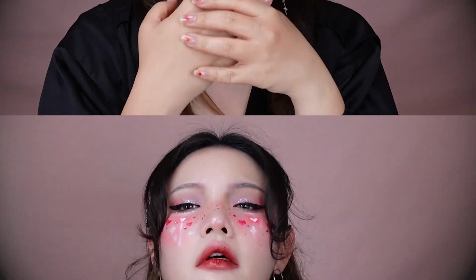Ta-da! A vampire blushed plum look to show your sweet dark side for Halloween. It was so much fun trying a new look incorporating some of the makeup trends I have seen in the past year. Time to finally enjoy this year's Halloween after having been stuck at home in the past.